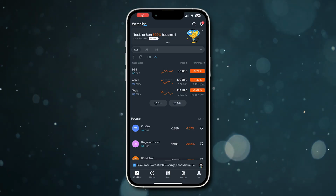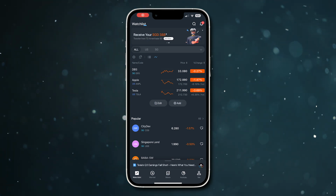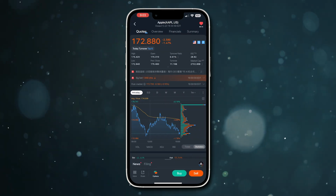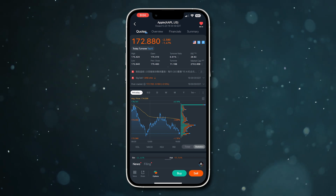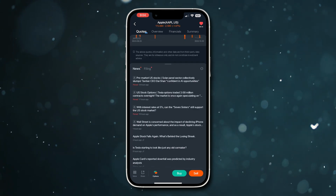So when you open up the app, you will first see the watch list page, where you will get a quick look of how your watch list stocks are performing. Then in the stock page, you will see some basic stock info, such as the price, the chart, what the capital flow is like, and some stock news about the stock.